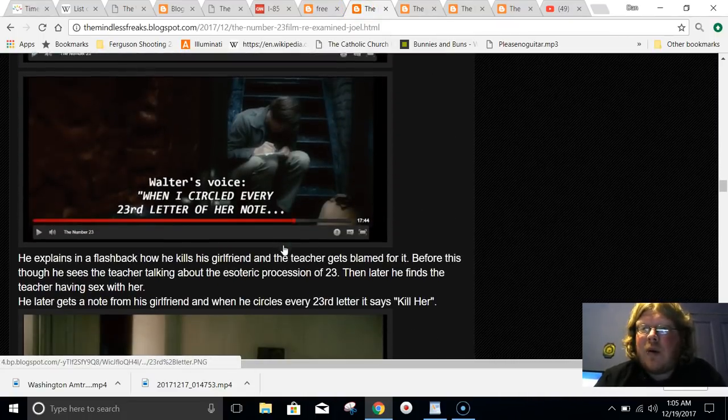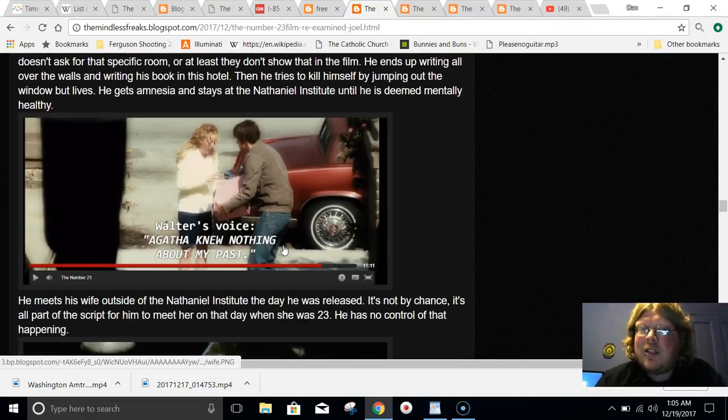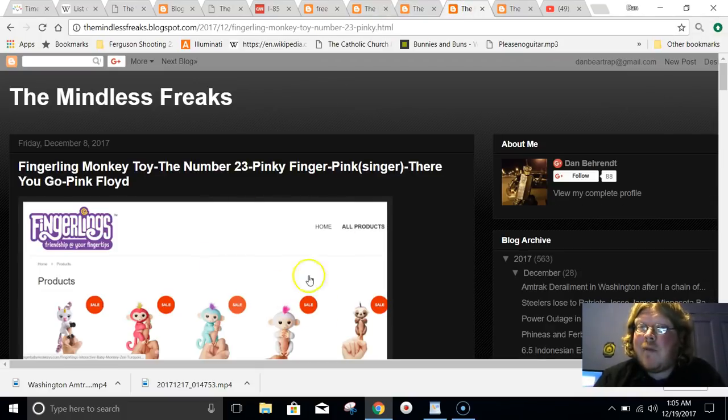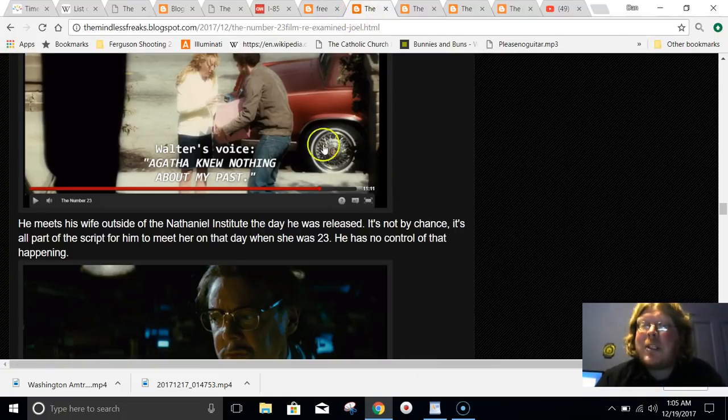And so, moral of the story, he reads this book and he starts realizing all these connections to the number 23. And he made a fictional story that is about this detective named Fingerling. And I'll explain more about that in a second, because that's where all this synchronicity in my own life came up, because of these new, very popular toys for Christmas called Fingerlings. And I will explain that in a minute.